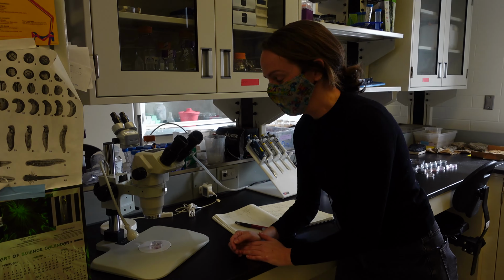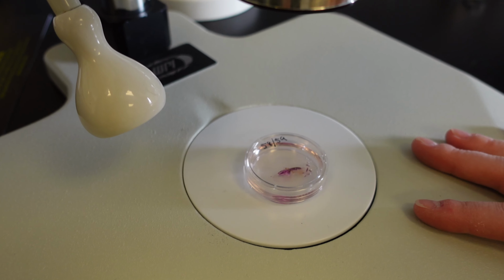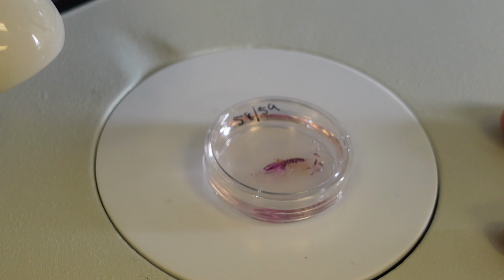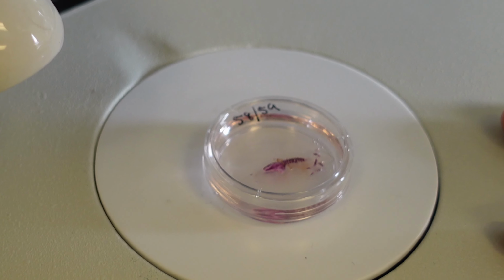Here's another technique that we apply in this lab often to be able to see the skeleton of sometimes really small animals. What this method does is we take a whole frog in this case, and we digest away most of the soft tissue, but it's still present, though transparent. Then we apply a stain that stains all of the bone in a red color, and in some cases we can apply another stain that makes cartilage show up as blue. This allows us to really see the in situ presence of the skeleton in its natural form in an animal that's very small.